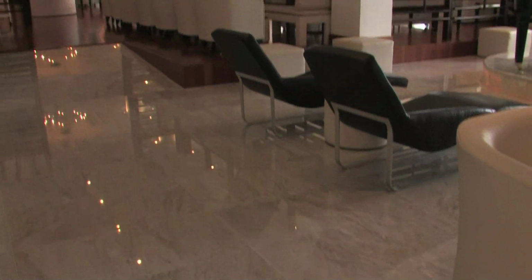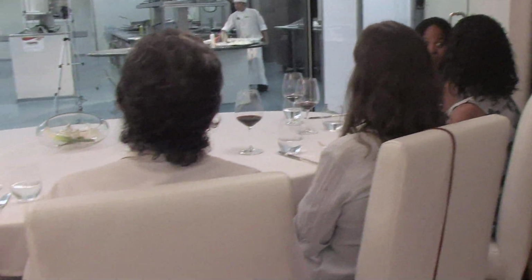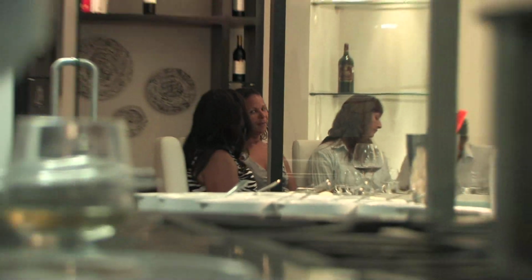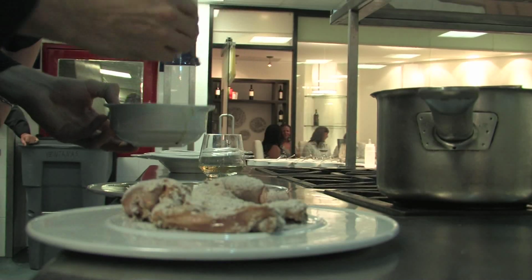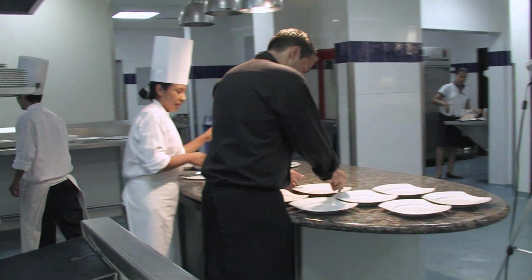Enjoy world-class food in the dining room, or at the private chef's table that offers a view of the kitchen through ceiling-to-floor glass, as well as video for an up-close look at the culinary action. Very good view. This was really, really good.